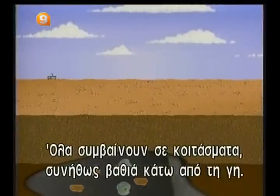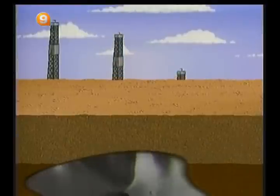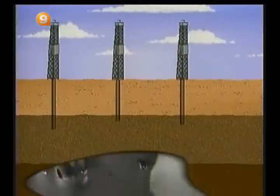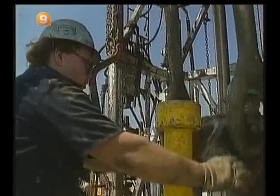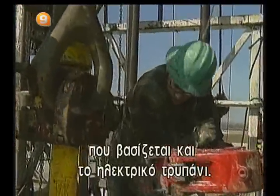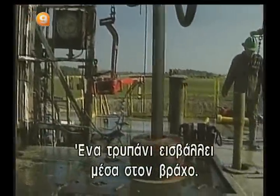Oil occurs in deposits, usually at great depths beneath the surface of the earth. It is extracted by drilling a well deep into the ground. The most widely used technique is based on the same principle as the electric drill. A rotary drilling rig bores through the strata of rock.